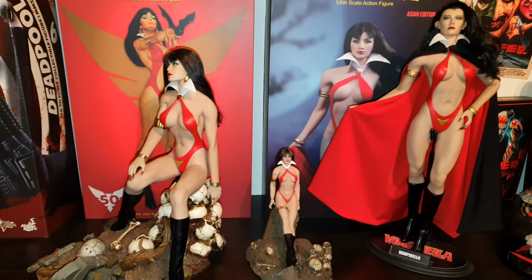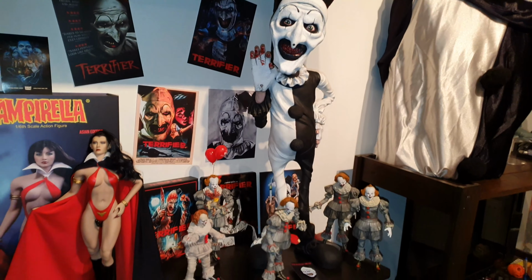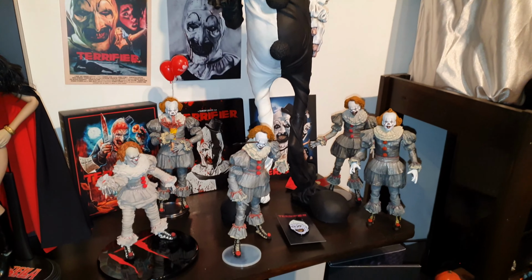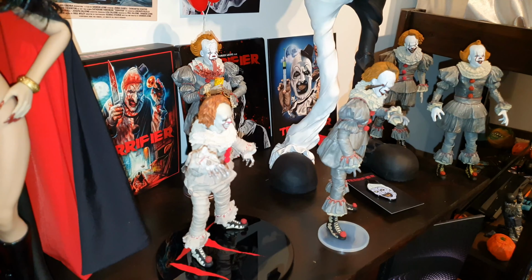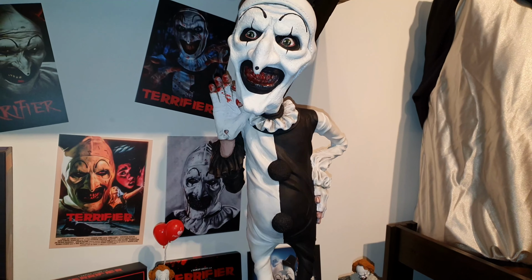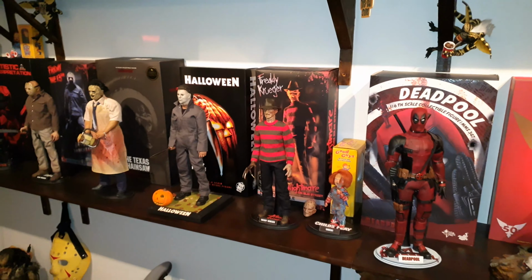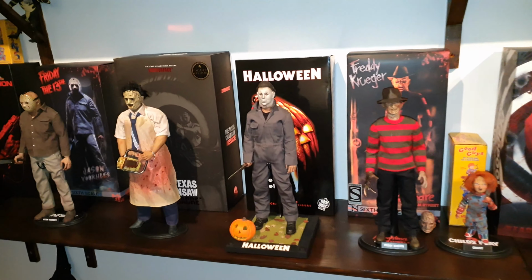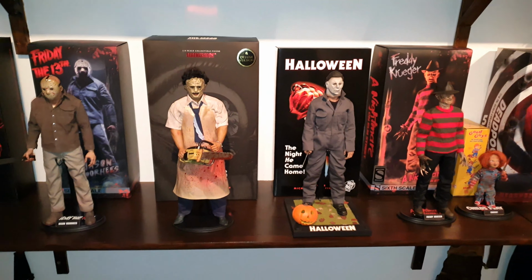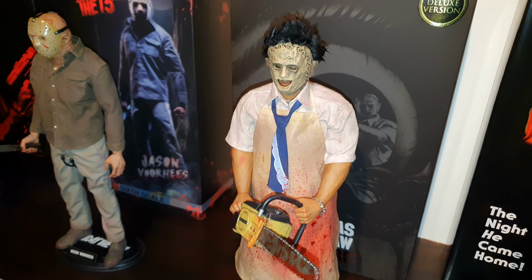It's just one of these, but shrunk down to 1/12 scale. And then you got this awesome little section of clowns, evil clowns, Pennywise, just surrounding Art the Clown here. Just 5 little mini Pennywises. I'll have to get the Hot Toys Pennywise when he comes out. He'll definitely go well with the Ultimate Horror Icon section. Very nice.